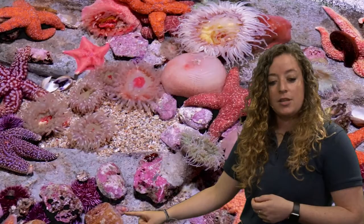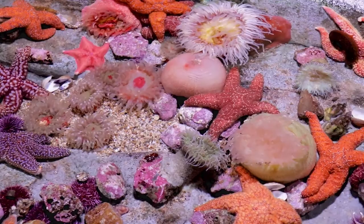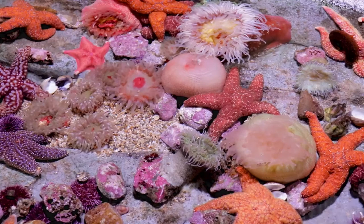This right here that looks kind of like a rock is actually a snail. So there's also types of sea snails who live in the tide pools. So many animals. Now, another question from Ms. Amador's class: is it okay to touch the animals when you visit the aquarium?